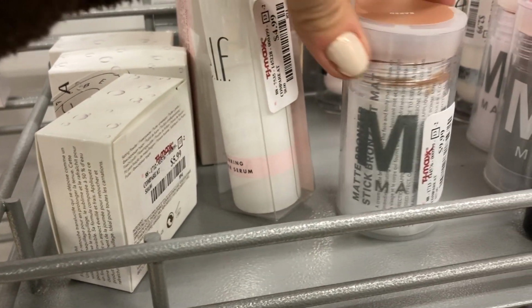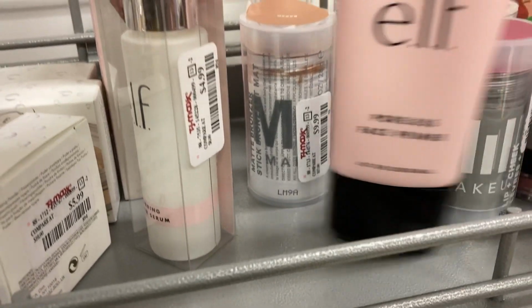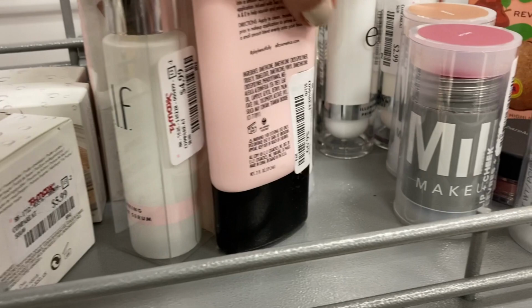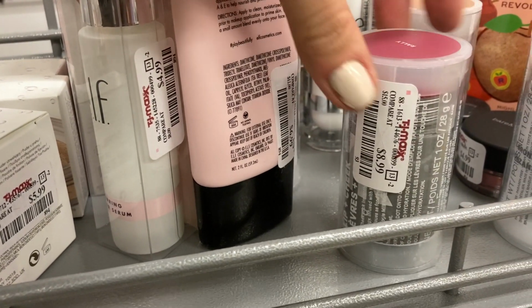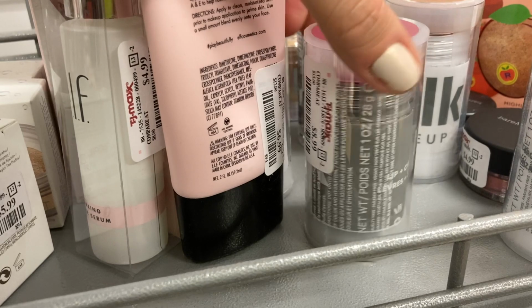And then they finally have the lighter shade in the Milk Makeup bronzer, in the shade Baked, for $9.99. Another new e.l.f. product is the Poreless Face Primer for $6.99. And then another new shade in the Milk Makeup Lip and Cheek Stick for $8.99, and this is in the shade Rally. This is a pretty mauve-toned pinky shade.